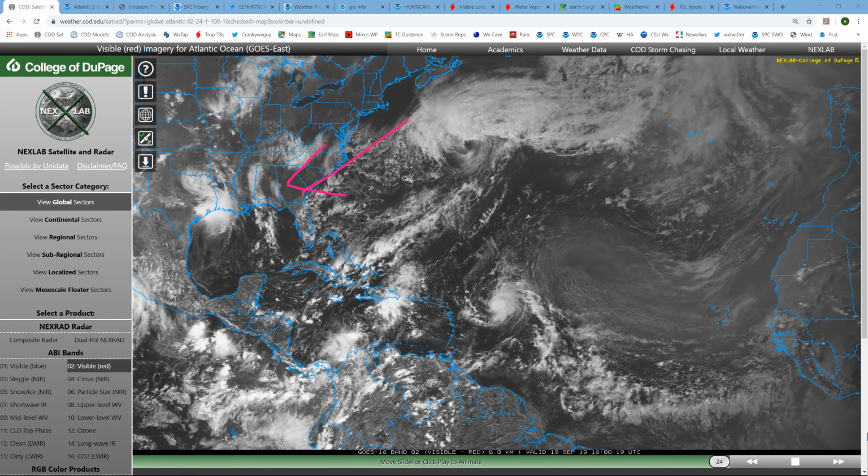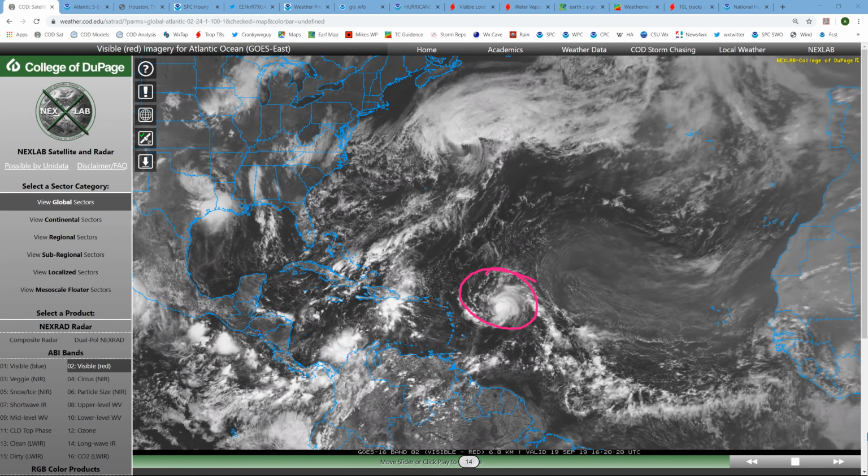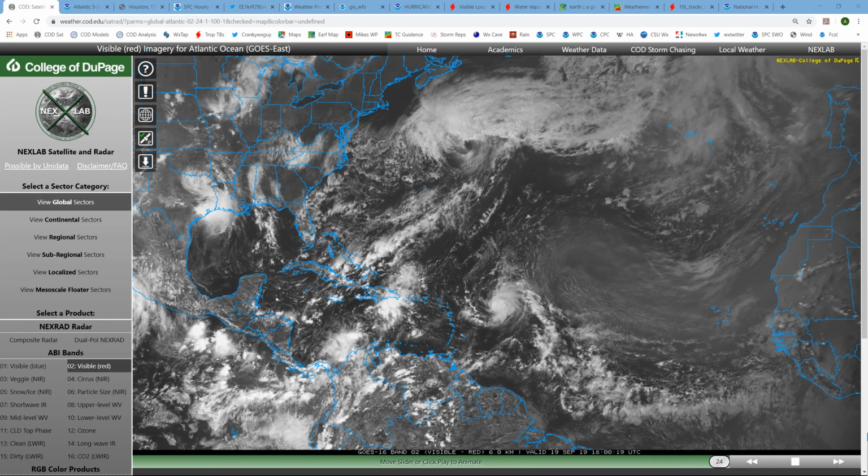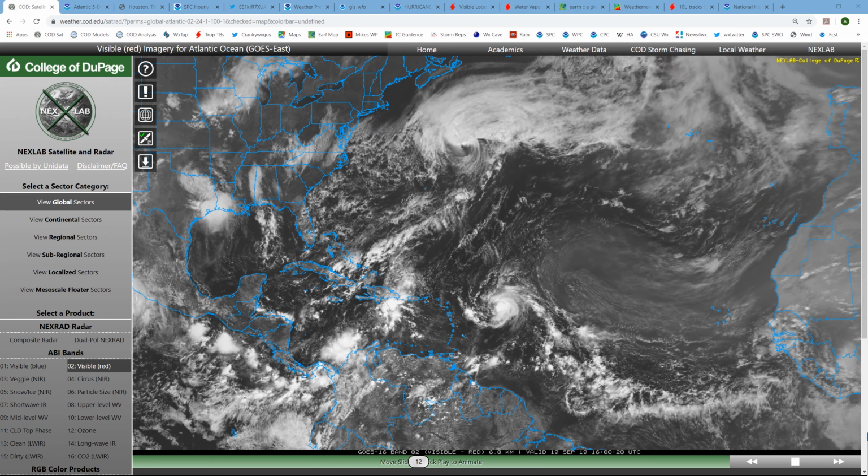Humberto's bringing cooler air along the east coast as it moves off, and then I believe Jerry is going to turn and get out to sea. So hopefully no big issues there, but it does bear watching until it starts making that turn.